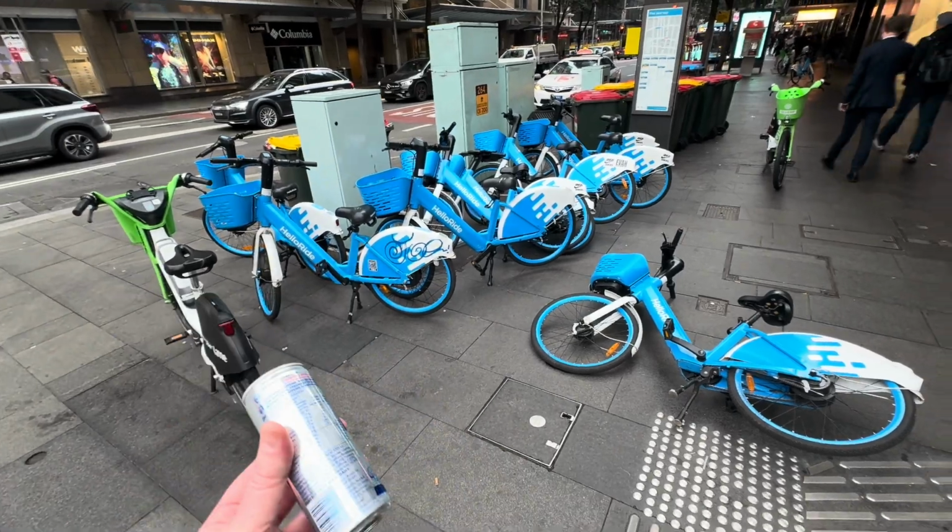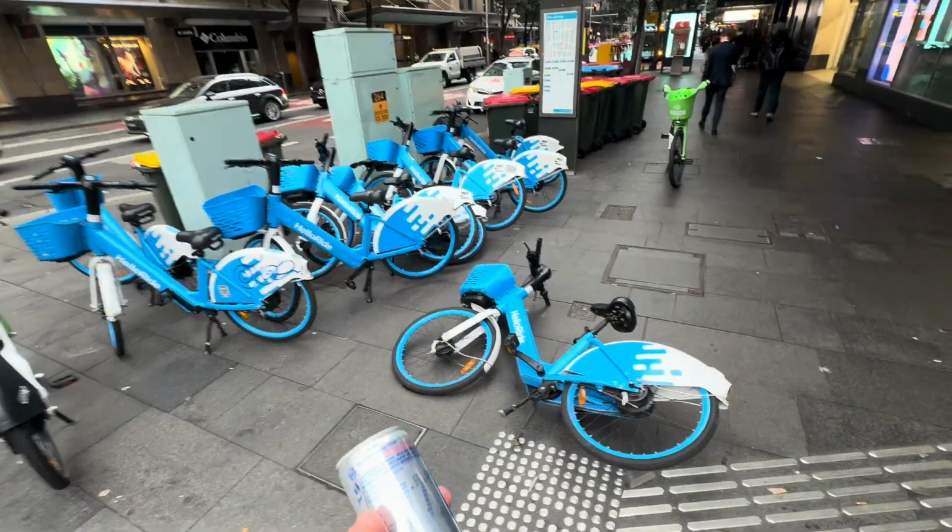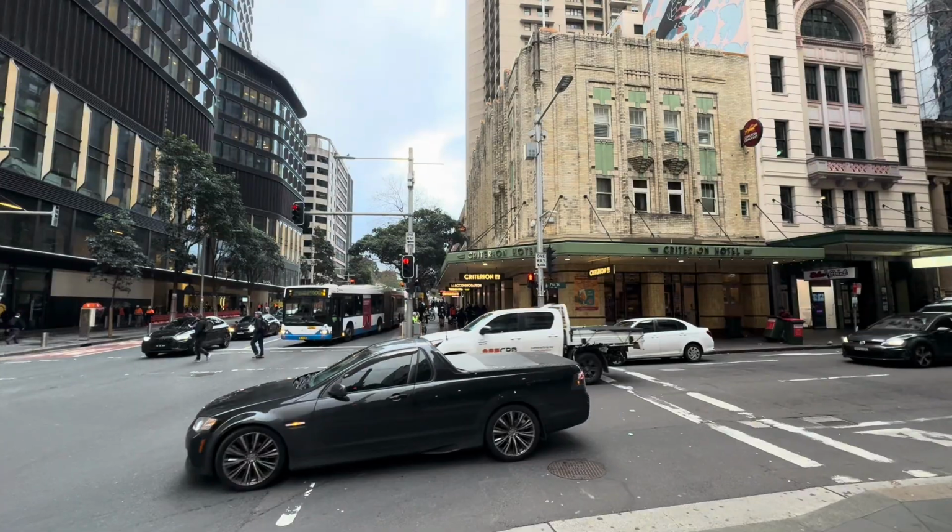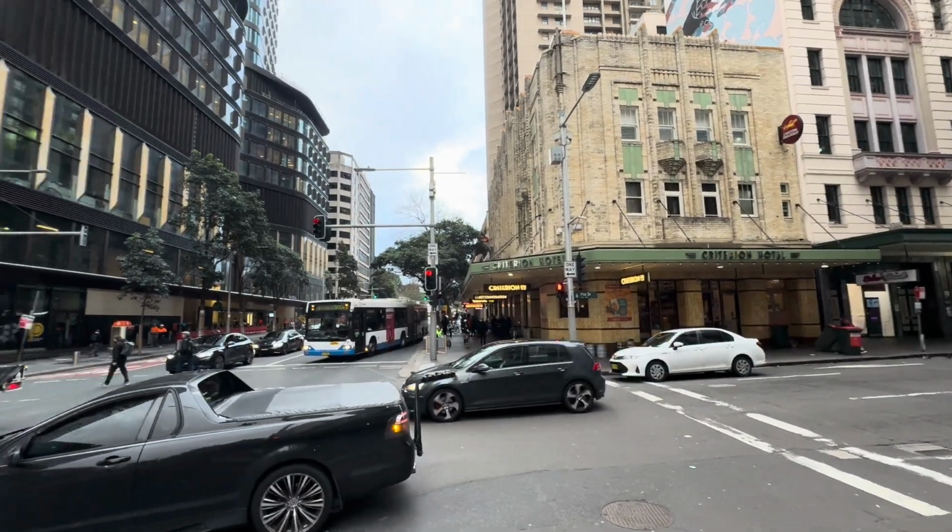By the way, does your city have an e-bike problem? People just literally stashing the bike absolutely everywhere? Because hey, Sydney does.